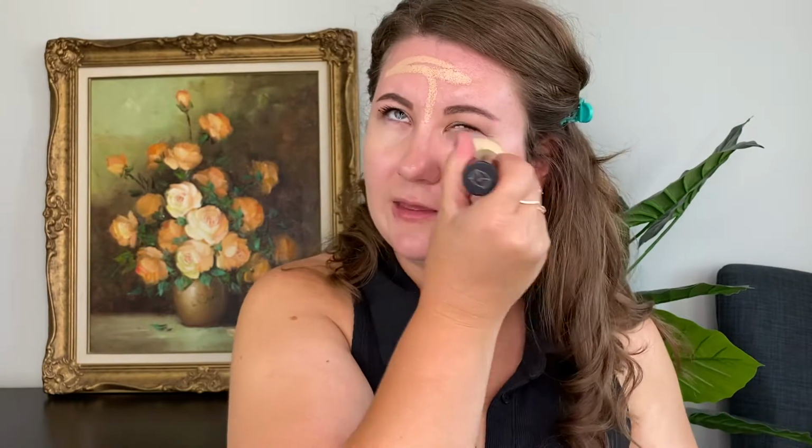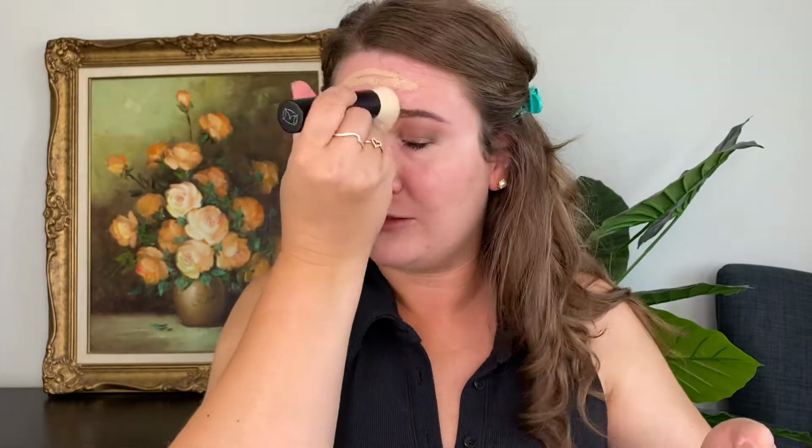You could just stop right here if you were doing a more natural everyday look, which is something I like to do on the daily. But for today, I was feeling a little extra glam and wanting to be a little bit more polished. You can still see my blemishes coming through, but I feel like everything's looking a little bit more perfected, a little bit more evened out. There's still some redness, but we can build up the foundation and cover that up.